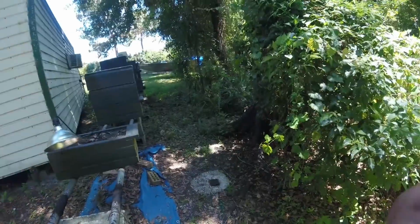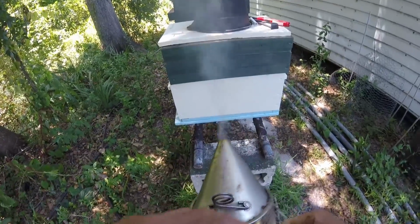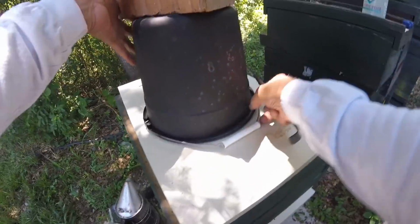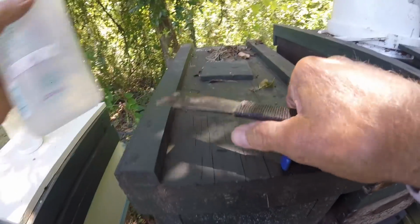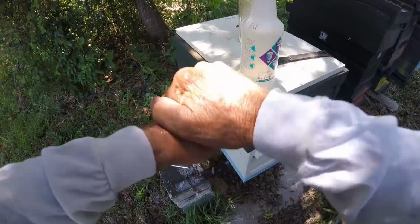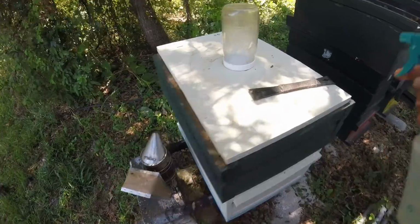So yeah, let's saddle up here and go down through here and check these bees out. Kind of get an idea of our resources, so we know where we stand when it comes time to making up some nucs here. Put a little vinegar on my hands right off the get-go. White vinegar, in case I got any crazy odors on my hands that they don't like. This will help.